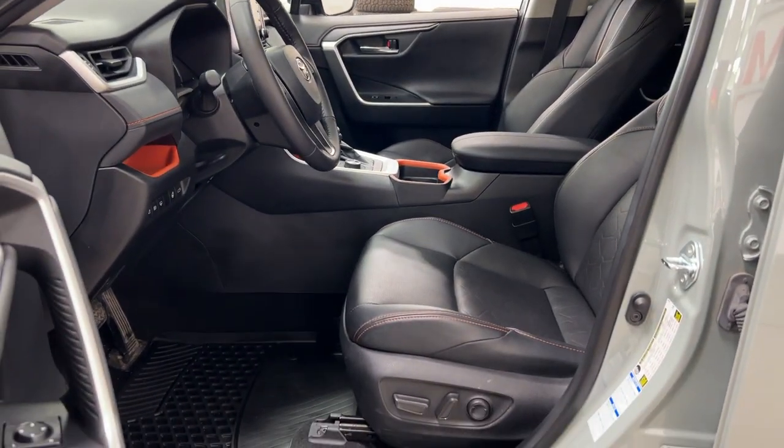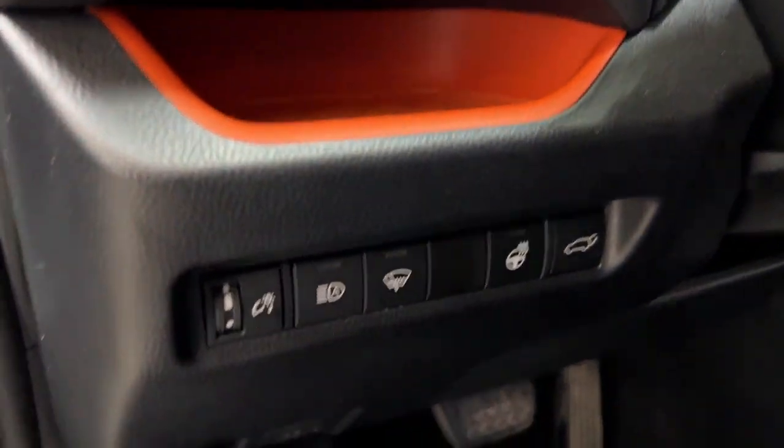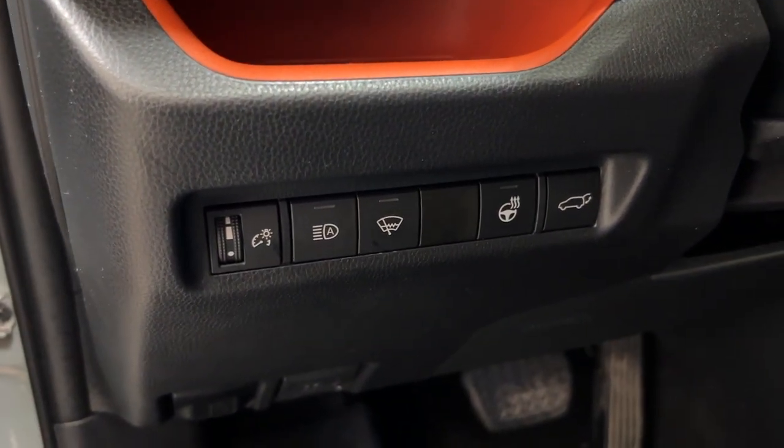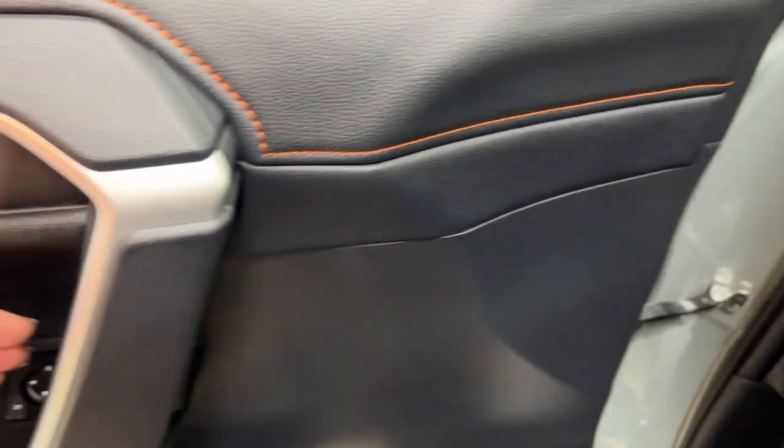Now, taking a closer look just at the front dash as well as the front seats, you do have your black interior with your power driver seat with lumbar support. Automatic high beams, window wiper de-icer, heated steering wheel, and power liftgate release. Now, you do have your mirror controls, window locks, power locks, and window controls.